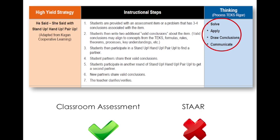The way we get kids to increase their transfer is to vary the type of thinking and the type of activities they're doing with each concept. So if we can take one concept and have them one day do a stand up, hand up, pair up, and then the next day do a different one of these high yield strategies, the students will start to be able to think about that concept in a way that they could transfer it to different stimulus. So anyway, I really think that's going to be important. We're really looking forward to this one this week.